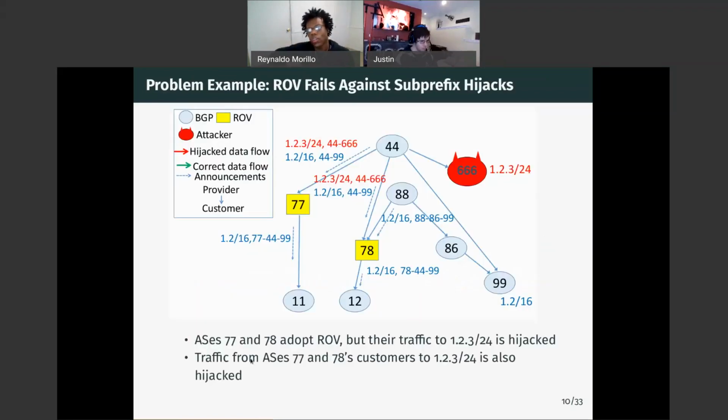So how does ROV fail? How is this happening? Let's draw your attention to this topology. This is very similar to what we showed earlier, but now we have this additional branch. So now we have 77 and 78, they're ROV ASes, they're implementing ROV. It's going to see that this subprefix /24 of this /16 is being announced, and then 44 is going to share that with them.